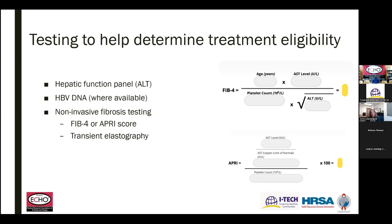In order to decide who should receive treatment, there's some initial testing that we should do. That includes a hepatic function panel so that we can evaluate the ALT, a hepatitis B DNA level, and then some form of non-invasive fibrosis testing. So this includes serologic-based scores like the fibrosis 4 (FIB-4) score or the APRI score, which use commonly available data points, including age, transaminase levels, and platelet count, to estimate whether someone is likely to have advanced fibrosis or liver scarring. Transient elastography, which is most commonly done via the FibroScan machine, is another way to estimate liver scarring by estimating liver stiffness. So generally, people with more liver scarring are more likely to benefit from Hep B therapy.